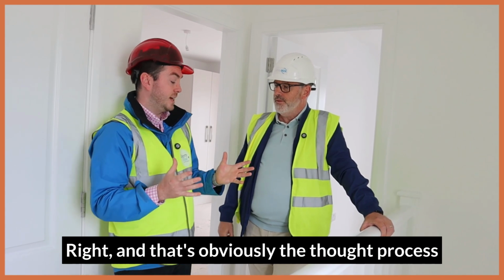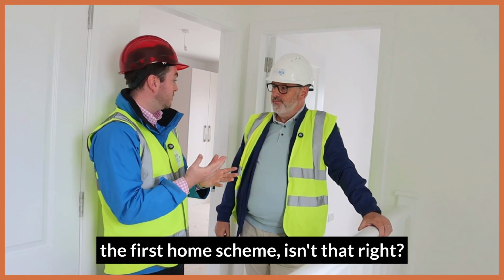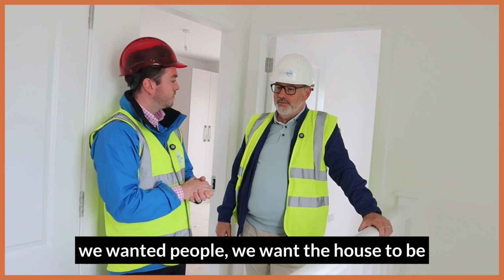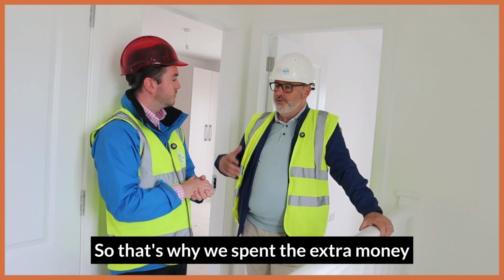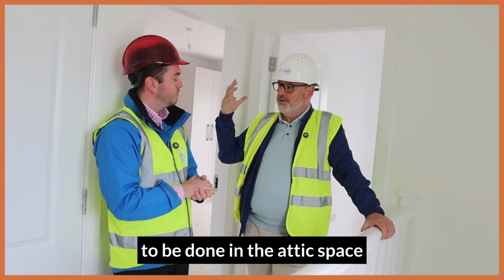Right, and that's obviously the thought process there as well, is maintaining the cost so that it still fits under the first home scheme. Isn't that right? Yeah, we were very conscious of that as well, because we wanted the house to be affordable, but we wanted to be flexible. So that's why we spent the extra money in putting in the attic trusses, so that there's no structural work to be done in the attic space.